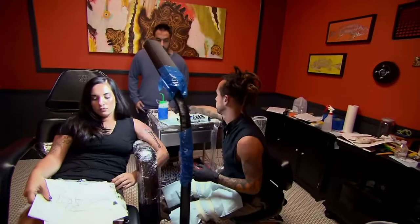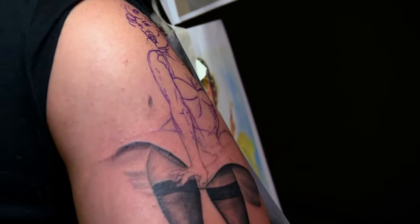Halfway through the tattoo, I realized those legs took me too long. Cool legs. I know. Got 2 hours. Time is a problem.